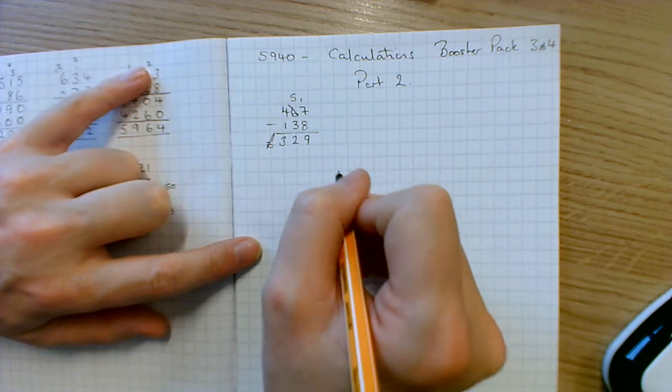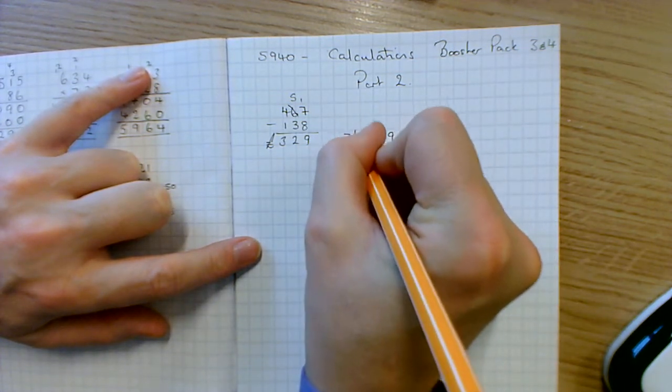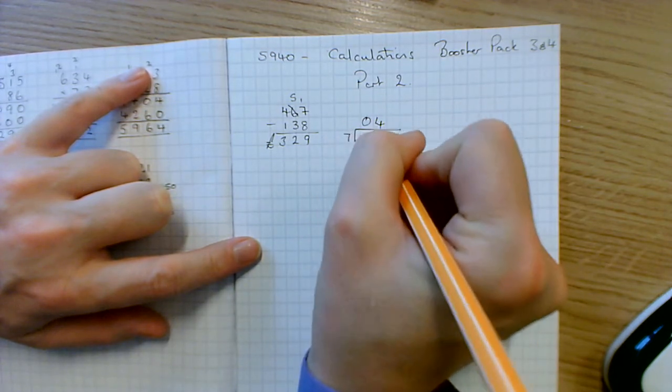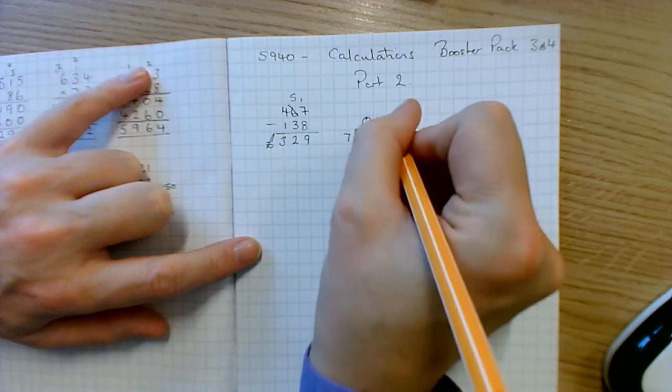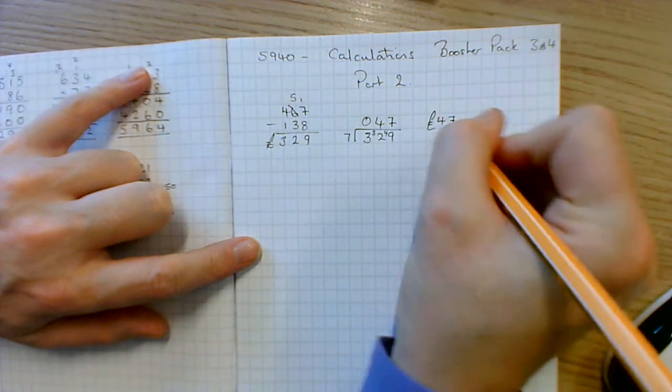She pays in 7 equal instalments, so I divide that by 7, so 329 divided by 7. It doesn't go into 3, so 1, 2, 3, 4, 7's a 28, 28 leaves 4, and then 7 7's a 49, so the first answer I've got is £47.